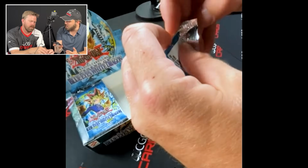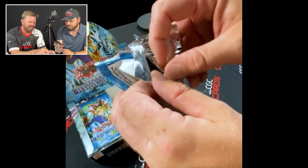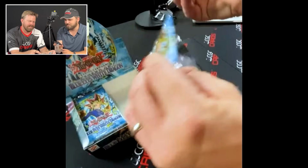Gonzalez says a Gaia. A Gaia, again, multiple $1,000 card. That's another good pull. I just want to see nice centering on whatever we hit. Rubber bands did the most damage coming from some vintage. You know, this is a real thing.